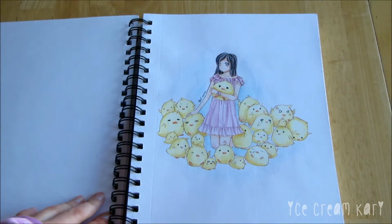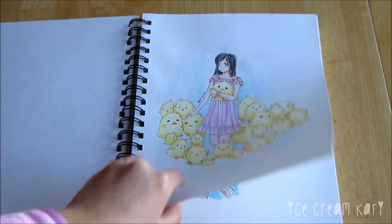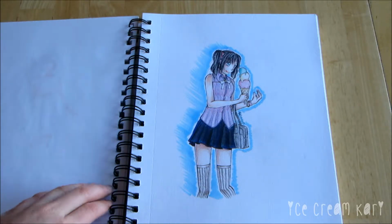This was a challenge on Instagram for drawing the amount of chicks as the amount of likes you get on a photo. I remember I posted that photo at a really odd time of day so no one would like my picture because I didn't want to draw too many chicks.